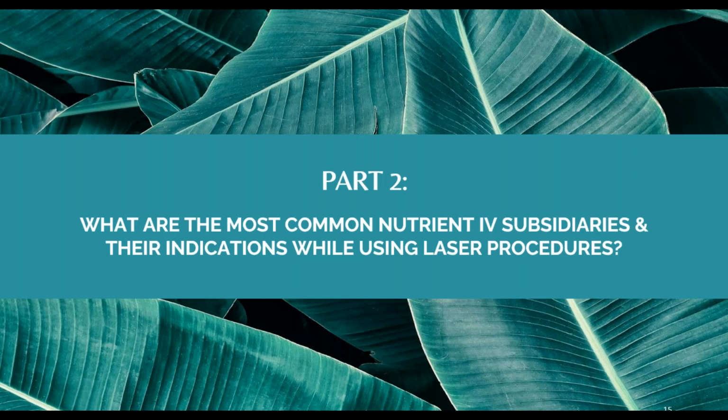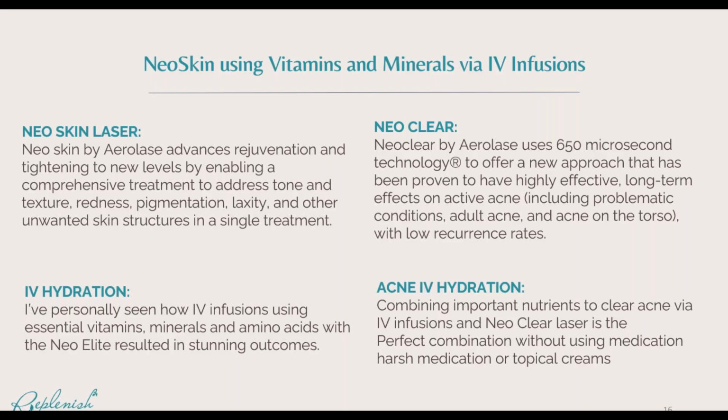Okay, what are the most common nutrient IV subsidiaries and their indications while using laser procedures? Because we use the Neo Elite, I love this machine. I use it outside the box, especially for co-treatments of microneedling and IV infusion therapy. The way this technology stimulates collagen on a deeper level, along with how IV infusion formulas are put together to enhance that treatment, is incredible. I'm going to show you before and after photos, and you can see what I mean when using both hydration therapy and aesthetic procedures, especially with acne patients.